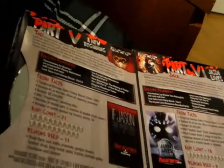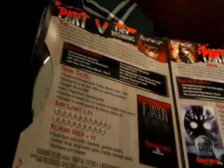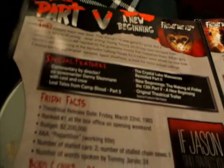Friday the 13th Part 5. Wow. Main reason this one sucks is because this one was made a year after the final chapter was released. And I think the only reason this one was made to begin with is to compete with the Nightmare on Elm Street series. That's my theory. I might be wrong about that.